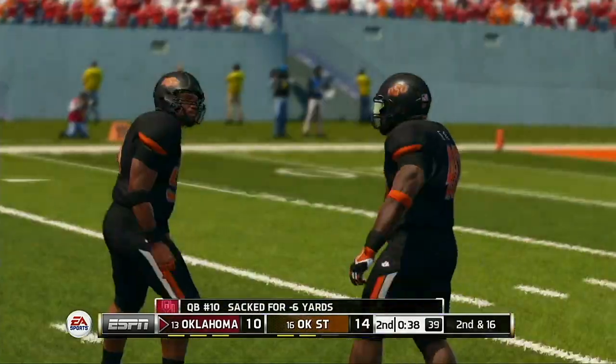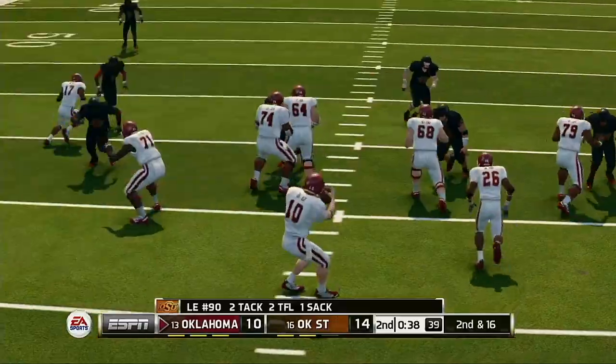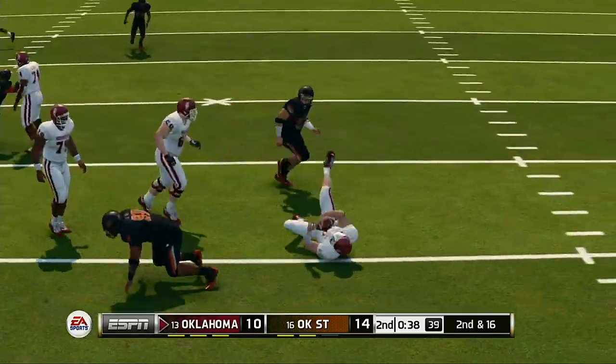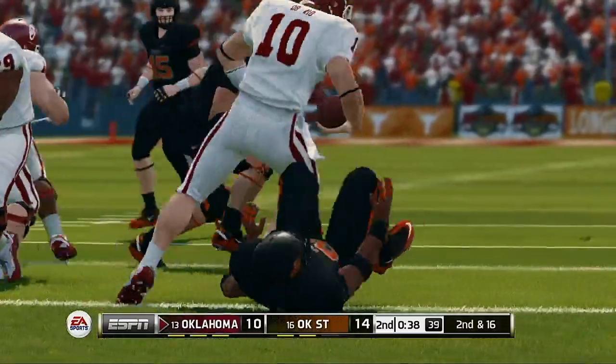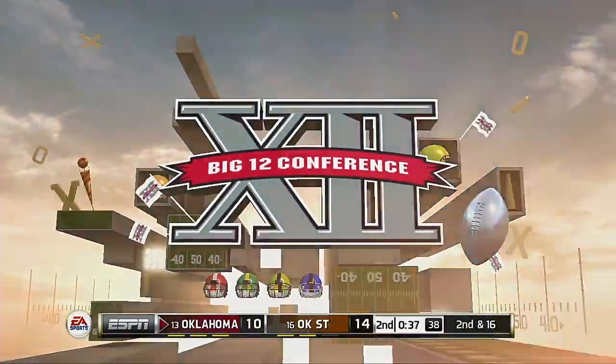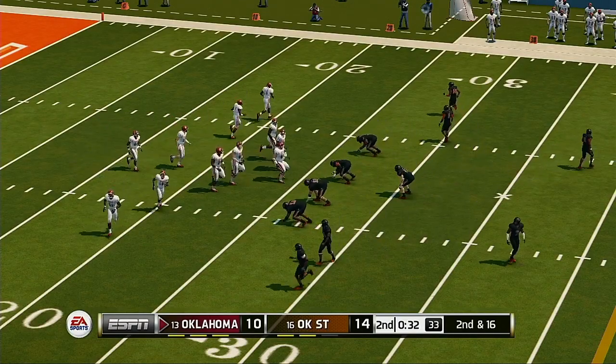Pressured and brought down. It's a big-time effort sack by the defensive end. I want to also give some credit to the coverage downfield. The end never gave up on the play, but because the quarterback didn't have anywhere to go with the football, it gave the defensive end enough time to eventually chase the quarterback down for that sack. Defense looking for another sack in this second down and long situation.